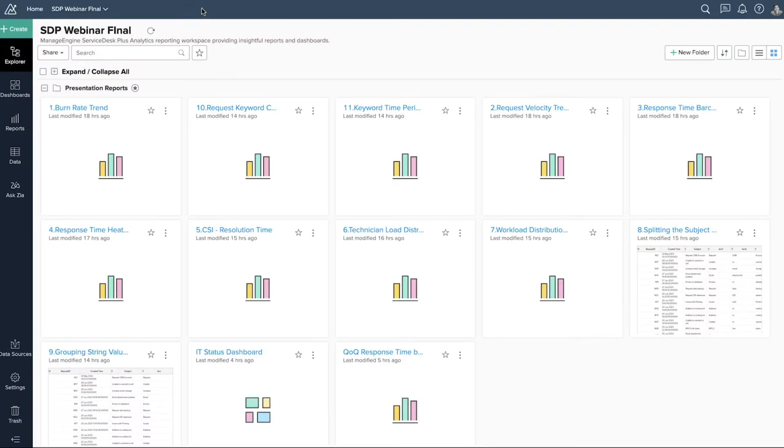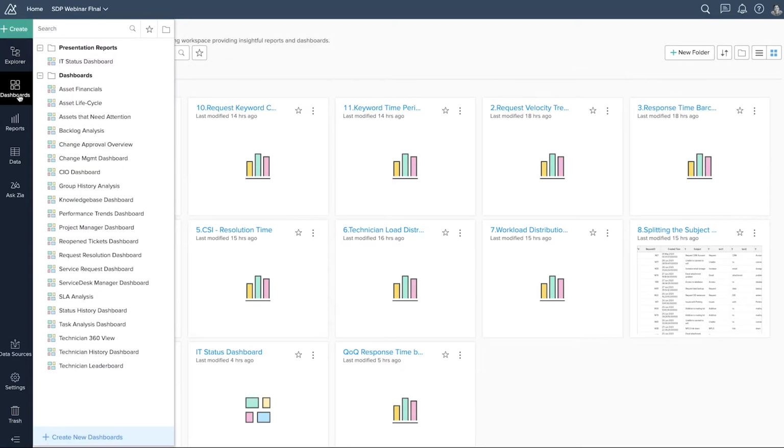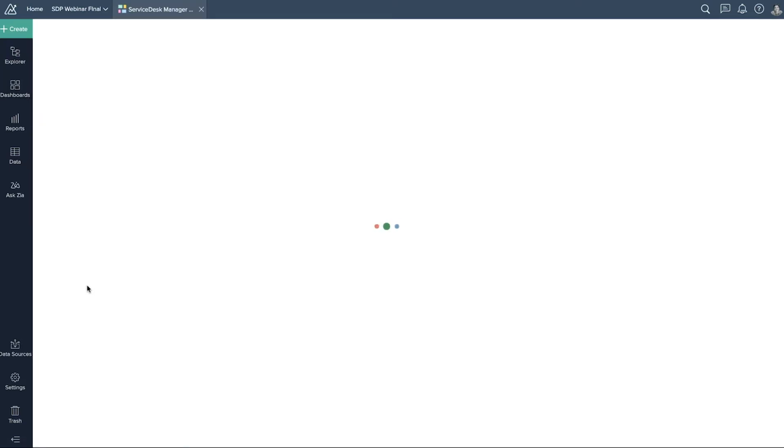We are now going to see how to use various reports and metrics to get instant visibility over your help desk. You will also see how to create an incredible dashboard that you can project in your IT room. Advanced Analytics comes with a bunch of out-of-the-box dashboards that can be viewed by clicking on the dashboards icon on the left-hand side navigation. For the purpose of this example, I'm going to be using the Service Desk Manager dashboard.